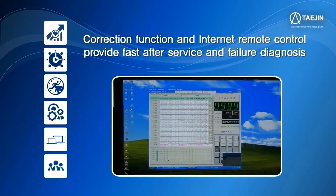Even if a problem occurs, we can diagnose the cause and provide a prompt measure through the remote control system installed at the sorting computer.